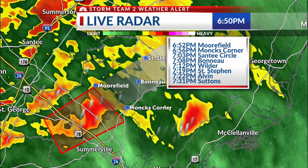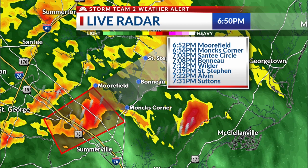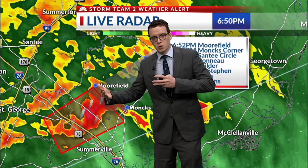Rob should be coming in fairly soon, and he's going to help me track these storms as they continue. We'll just have to watch now for the next 10 minutes or so as this warning may be continued past the 7 o'clock time frame. Rob's going ahead and coming in the area. He's going to help me track this storm as well as break down, because unfortunately I have to walk to and from.